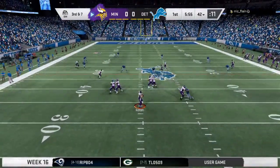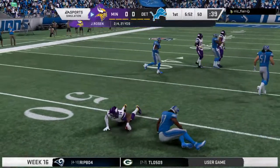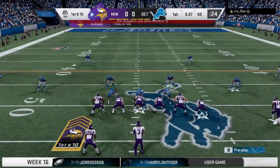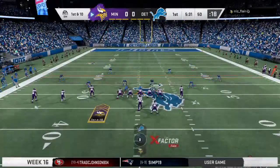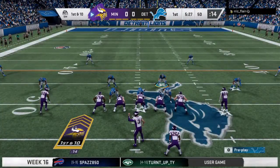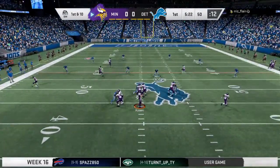On 3rd down, Rosen. And he's able to find Diggs. And he's got the first down yardage before being taken down at midfield. And they just keep marching right along. First down on a pickup of 8 there. From midfield now, here's Rosen.